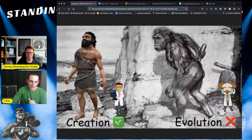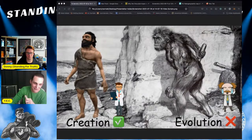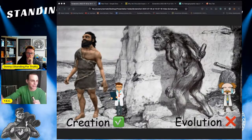It's a 100% perfect young Earth creation prediction, and evolution failed miserably with Neanderthals down the line, decade after decade after decade. So though they failed on every missing link, Neanderthals is like the royal failure because it goes back to Darwin, right? So it's been around for a really long time.